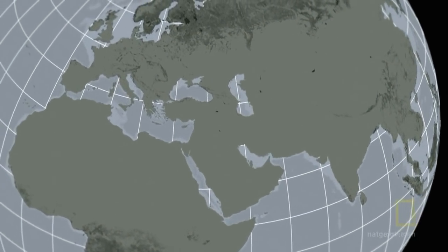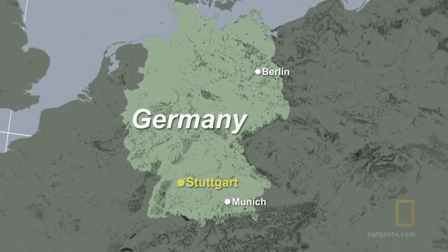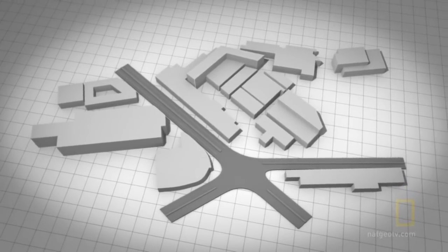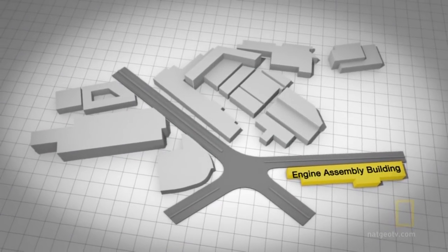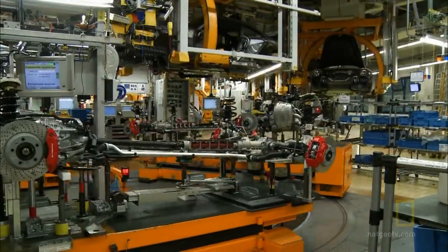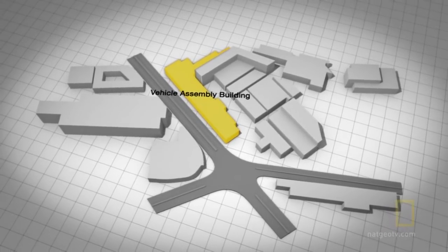Since 1964, every 911 ever built has been made in Porsche's ultimate factory in Stuttgart, Germany. The factory consists of several industrial buildings that are linked together. The car's body shell gets its color in the paint shop. The 911's famous flat six-cylinder engine is built in the engine assembly building. Leather work for the car's interior is handcrafted in the upholstery shop. Finally, all the pieces come together in the vehicle assembly building, with its 117 assembly stations.